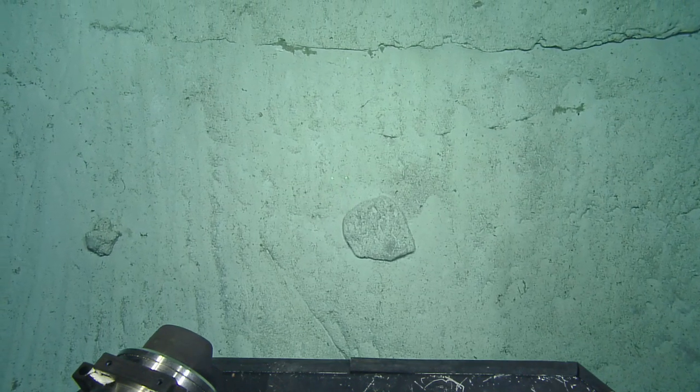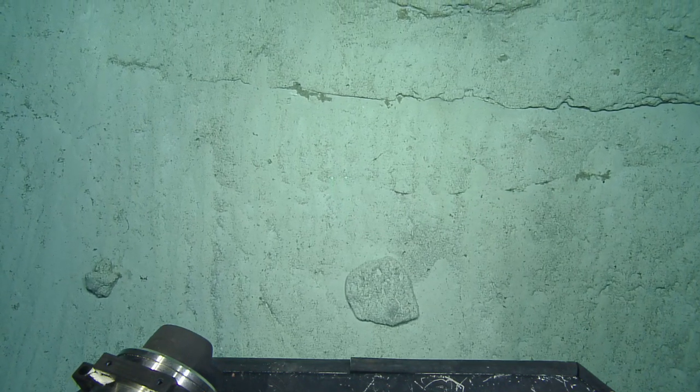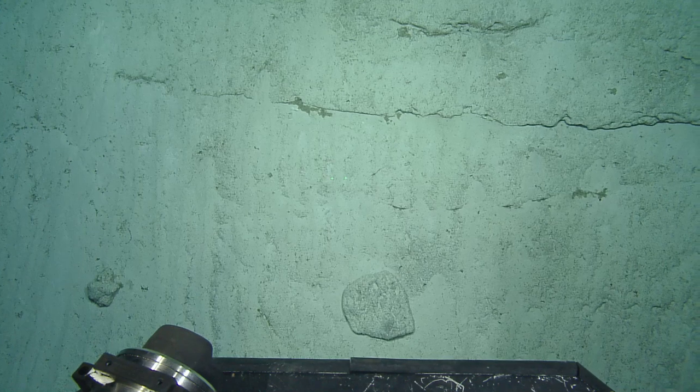I don't think so. Let's just go for it here. I'll come down a little bit more. Yeah, just mind the ledge there. You can see it anyway. Yeah, just keep it in your view.